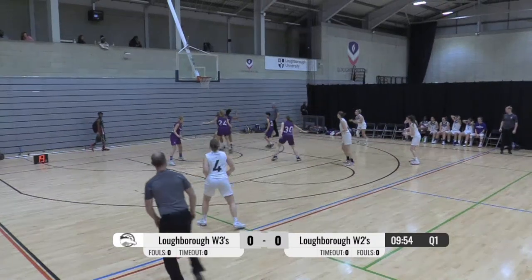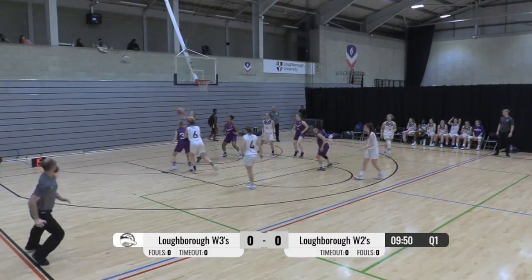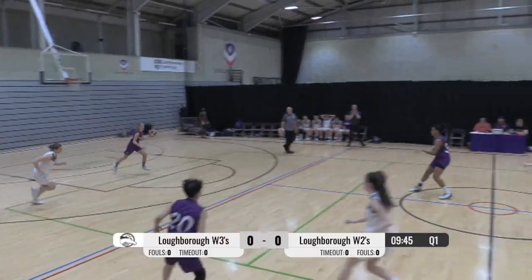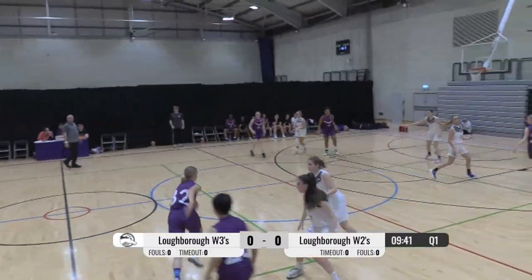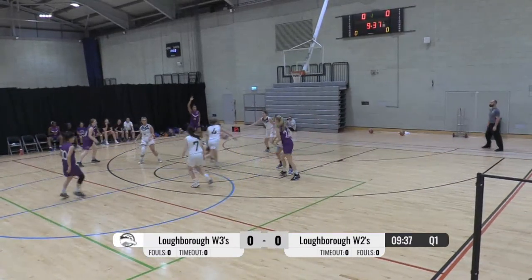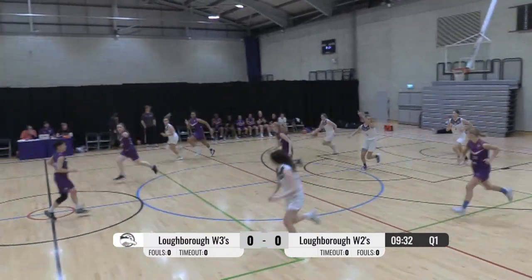So low block. For a 3-point shot. No good, just a bit long. 3's coming up with a rebound and pushing the ball down. We have number 32 bring the ball up. Let's see Rod. Drives into the basket. Off the right-hand side is not good. Rebound by number 13 here.